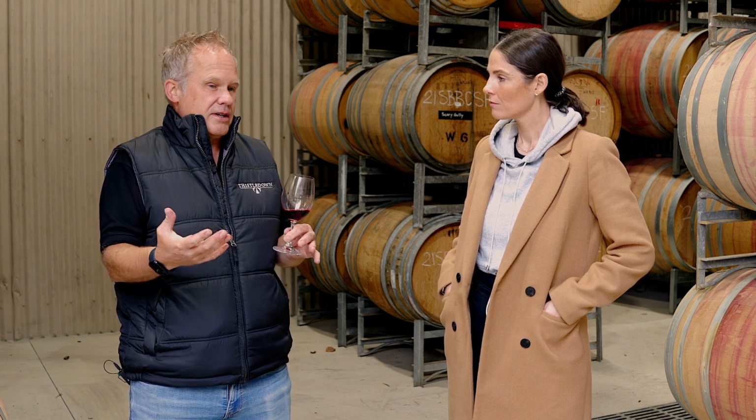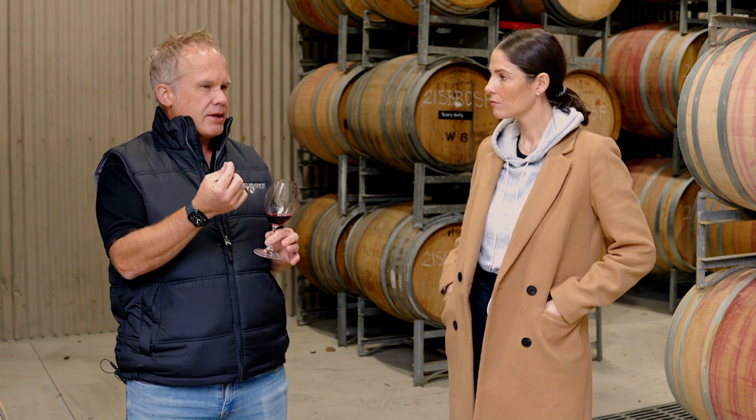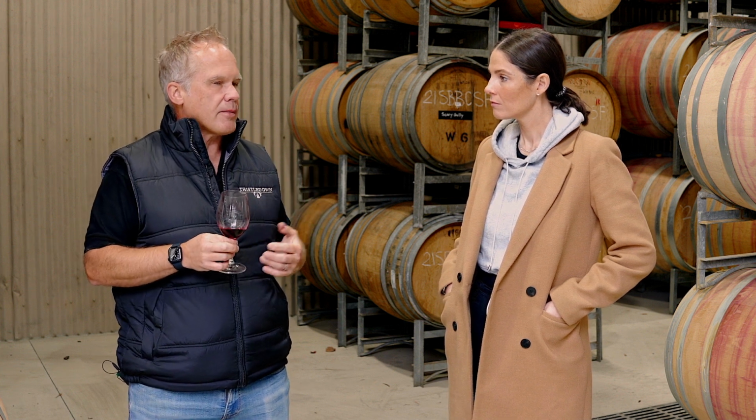And Grenache loves deep sands for lots of reasons. One is vine health, it's free draining, it's phylloxera free. But also Grenache has got quite thin skins, and it doesn't like direct sunlight on it. It tends to get sunburn, which can develop some more diesely characteristics in the actual wines. So we want to avoid that. You want dappled light over the bunches.